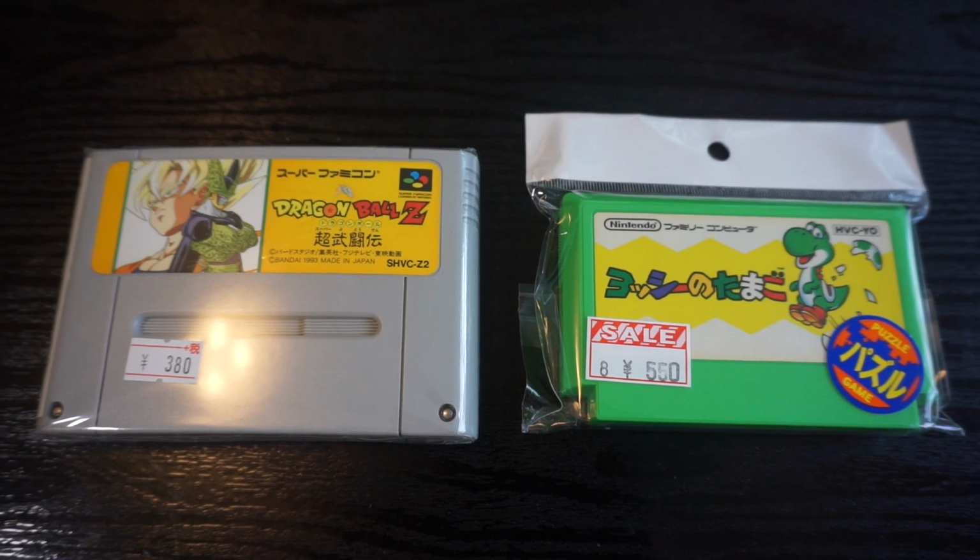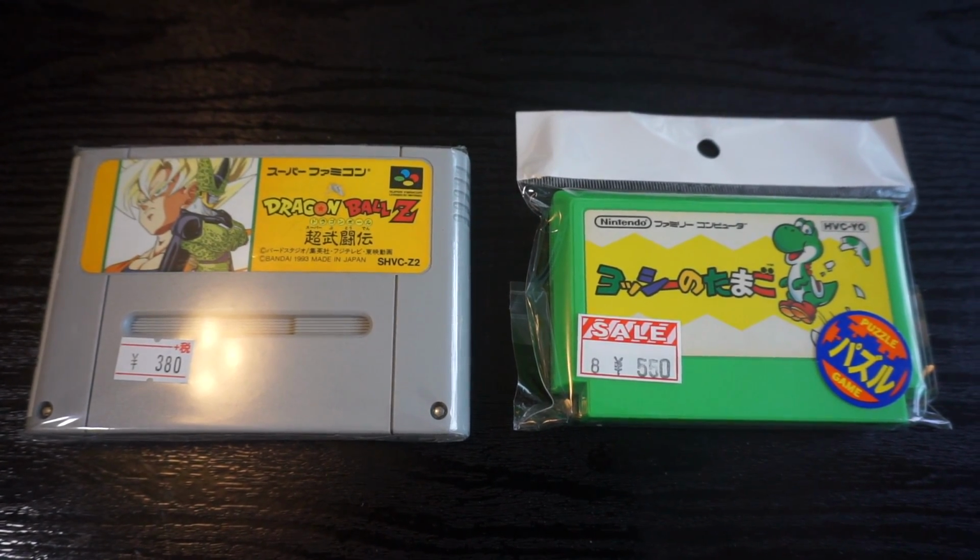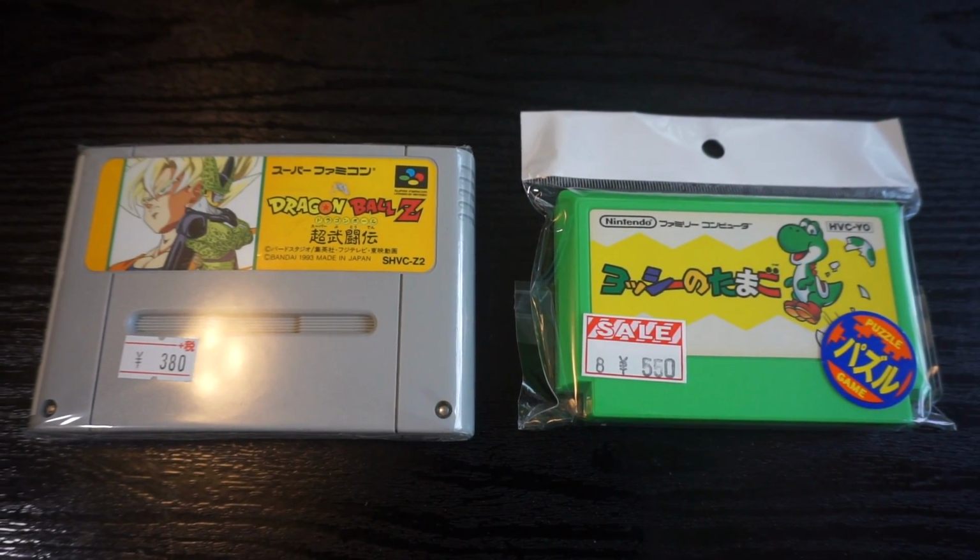We wanted to pick it up. It's only 550 yen, but just look at the cart alone. It looks so cute. That was 550 yen, so that works out about £3.50 to £4 probably. But I had to pick that up. But those are two little bargain games that we got, and it just shows you that you can get bargain games without having to spend over £10 over there.